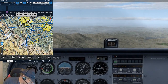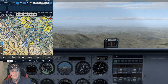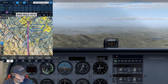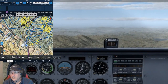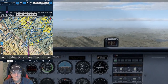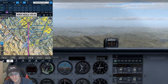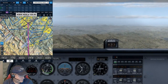Number 781 Alpha Golf connect SoCal approach 128.1. Hey, X-Plane 11 looks pretty good. Number 781 Alpha Golf, I'm showing you transmitting on 120.9 with your COM2 tuned to 125.2. Not sure what's going on there. Global 480 connect SoCal approach 119.6.